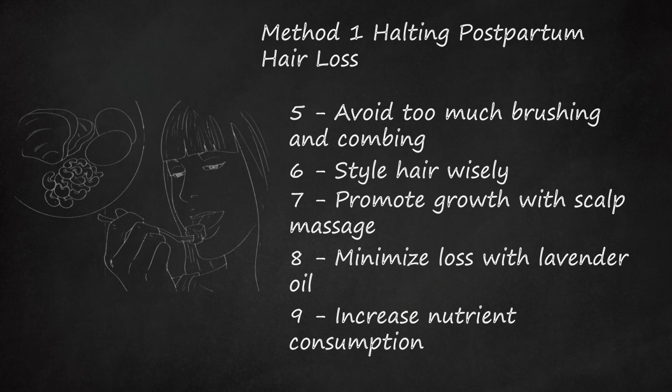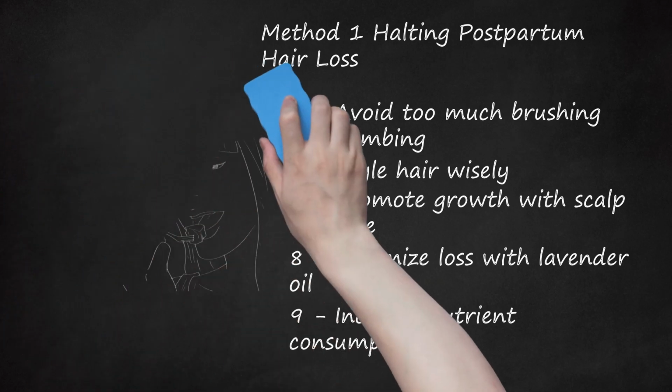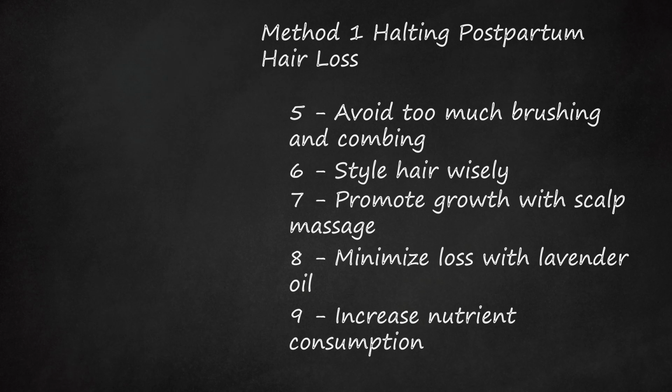Biotin helps keep hair strong and flexible. Too little may cause brittle hair or hair loss. You can get biotin from whole grains, liver, eggs, and yeast.